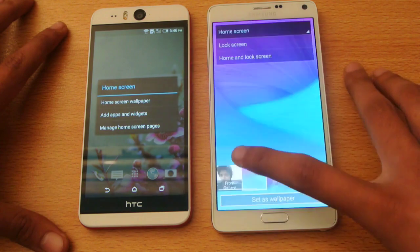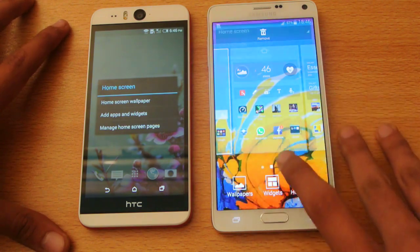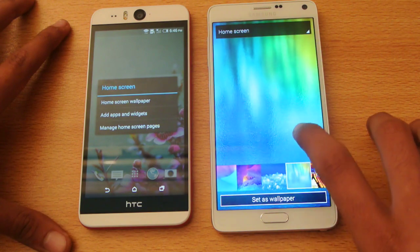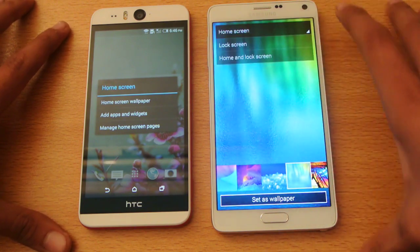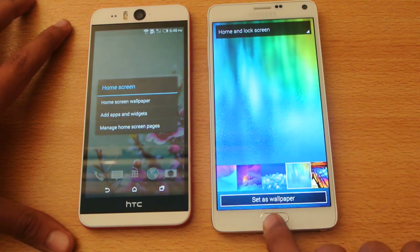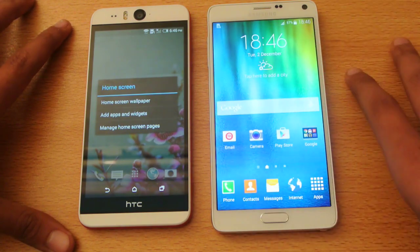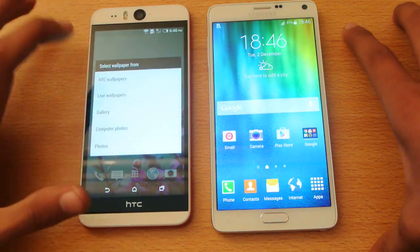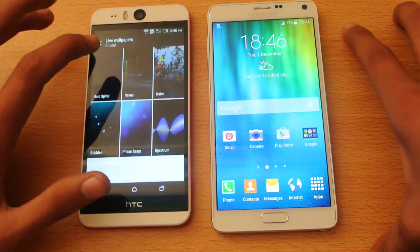You can see if we go here into the wallpaper, these are some of the wallpapers we have on the Galaxy Note 4. Amazing amount of wallpapers. You can set it on the home screen or both home screen and lock screen if you want to, whatever feels better for you. Then also here you can do the same home screen wallpaper. We have live wallpapers. We also do have the HTC wallpapers.